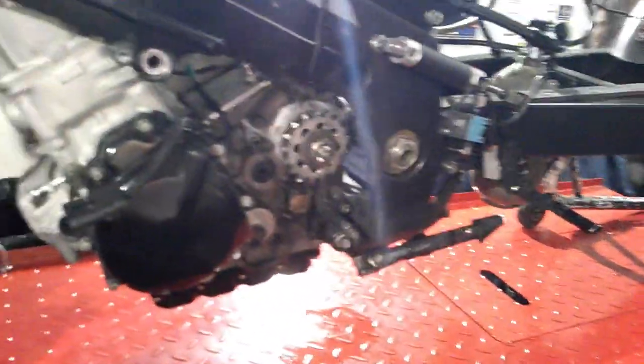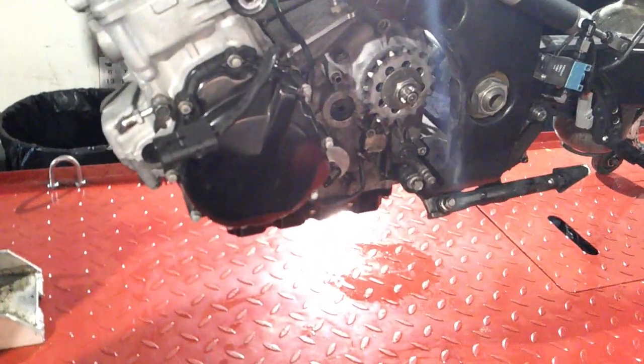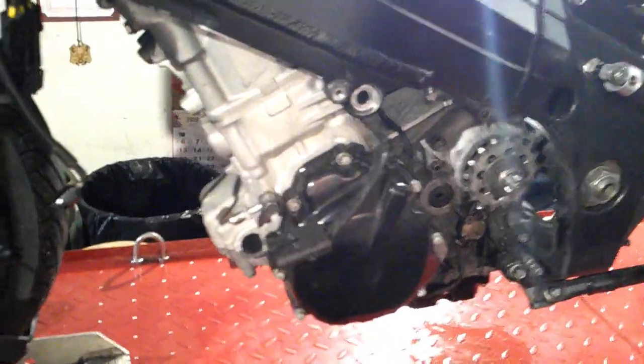I got the turbo kit off, everything out of the way. I drained the oil, and I think my suspicions of it being in the cylinder head are going to be correct, because there was nothing in the oil, so I don't think the motor is eating itself. And I guess I really didn't think that was the case initially anyways, but check this out.